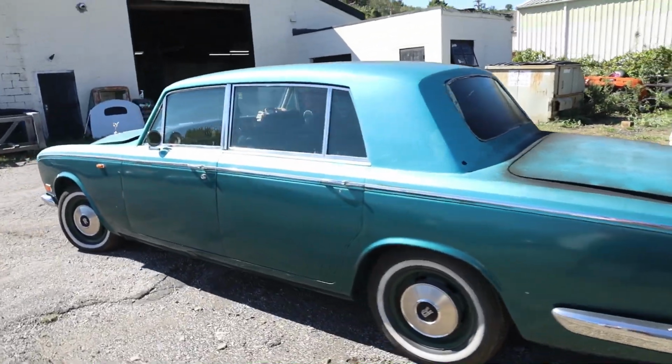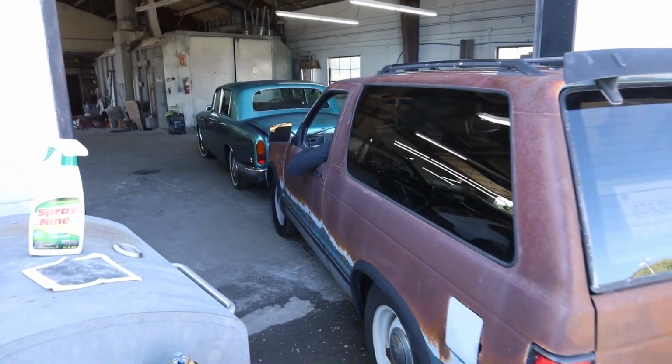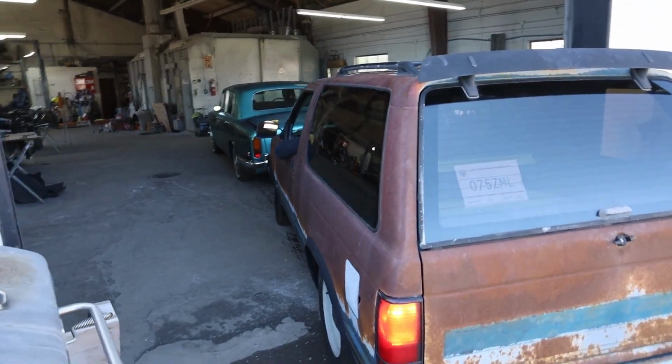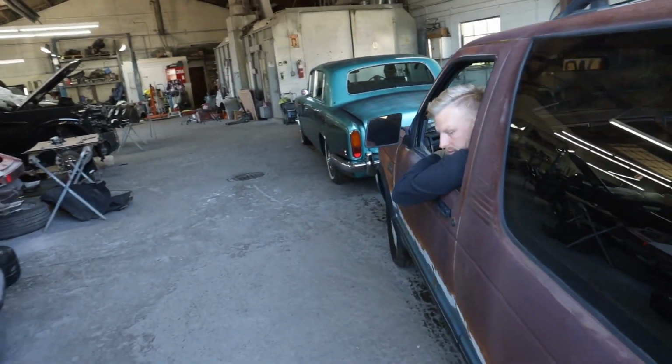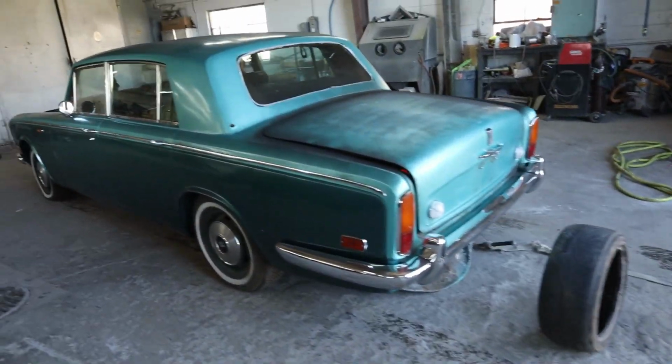And to be completely transparent with you guys, we just did this detail for fun. We didn't get paid or anything. We saw the car at the shop and we thought that it was cool and you guys might enjoy watching this and seeing the car yourselves. So yeah, we decided to just go ahead and detail it for fun.